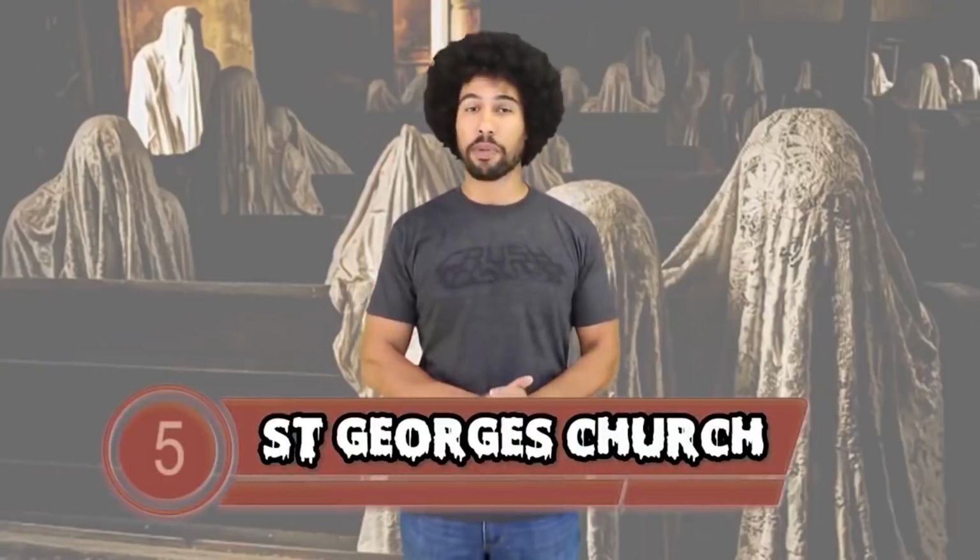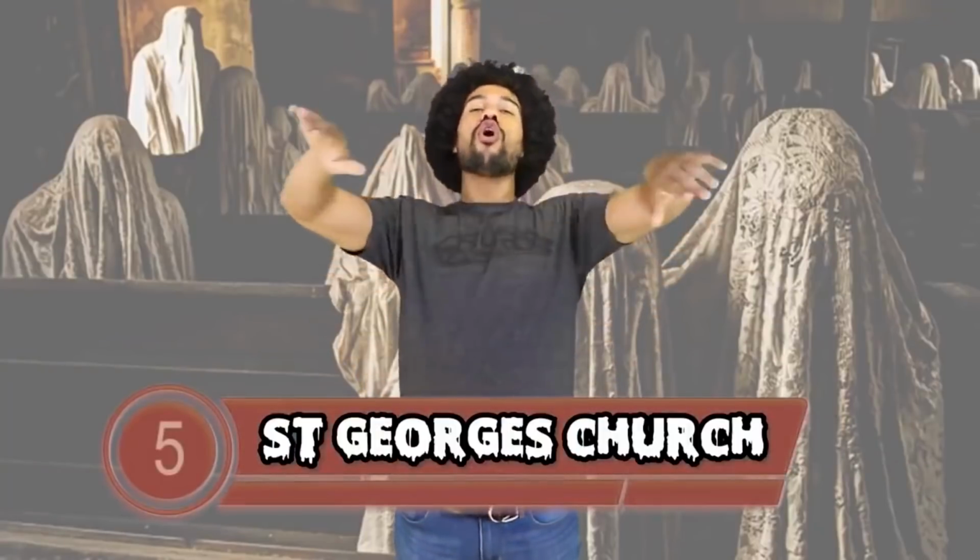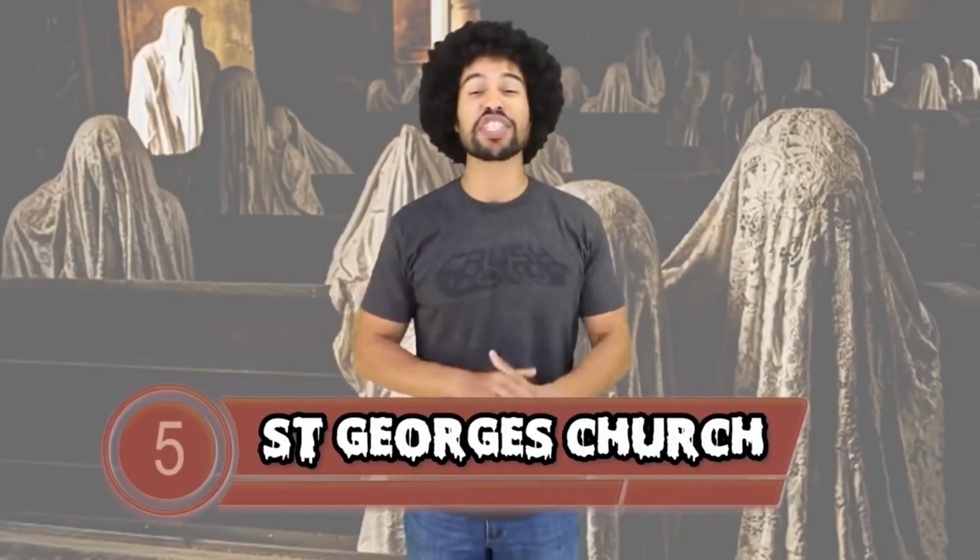At number 5, we have St. George's Church in the Czech Republic. This church is old as hell. It was built in 1352. I'll bet money that this building is not up to code. Well, back in the day when this church was shiny and new, it didn't take long before the people thought it was cursed because fires kept breaking out in the darn thing.